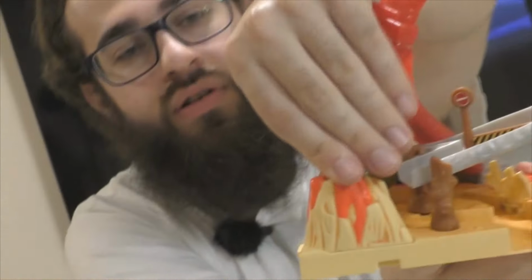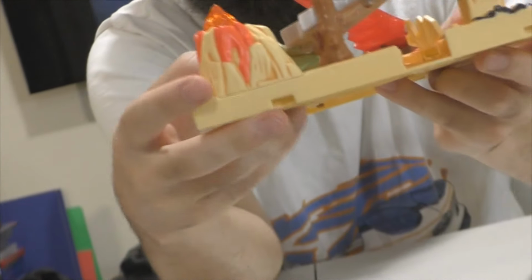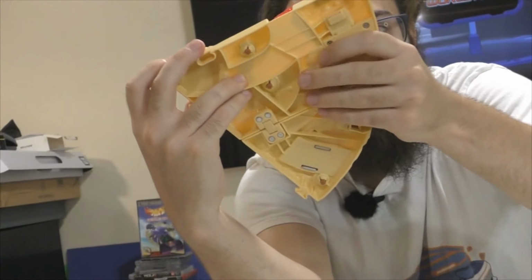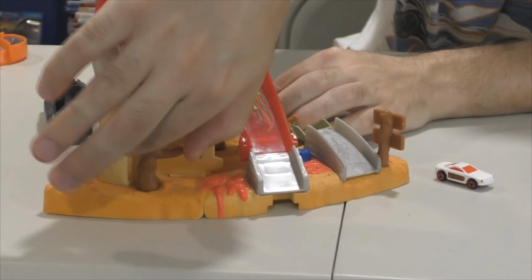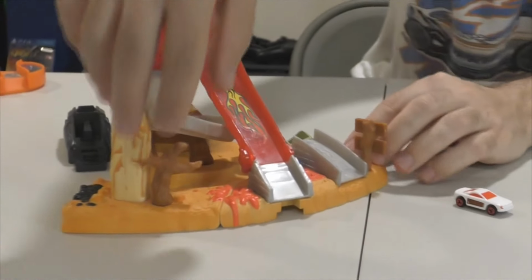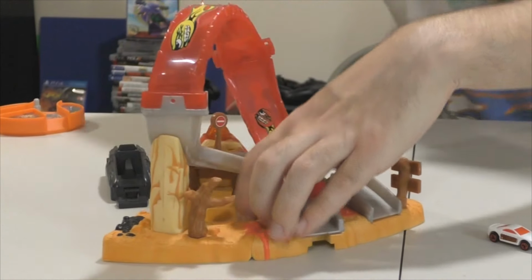Now, this little volcano piece goes up and down. See, it goes down like that. And I've noticed there's a little flap here. I think if you hit that, this will pop up or something. I guess we're gonna have to find out. And there's a piece of road here that clamps down and then goes up. This branch tree thing right here actually turns, it's like a trigger. And I think that triggers this part right here. Oh, maybe I can turn this and then, yeah, there it goes. So if you twist this, it pops up. So you gotta twist that, put it down, and then lock it in.